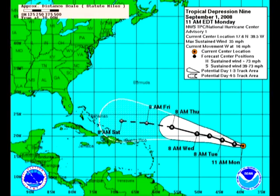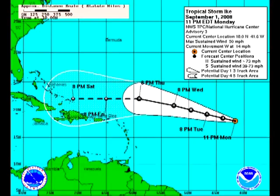On September 1, 2008, Tropical Depression 9 formed halfway between Africa and the Leeward Islands. The 5-day forecast from the National Hurricane Center was a general westward direction. The next day, TD9 was upgraded to Tropical Storm Ike.